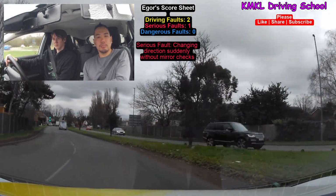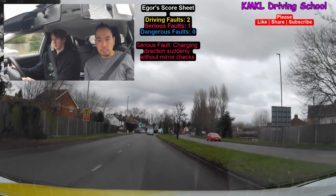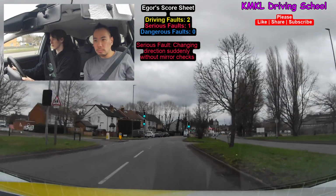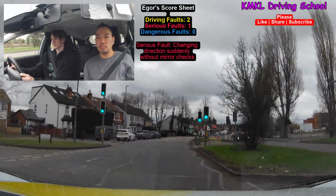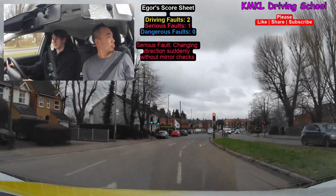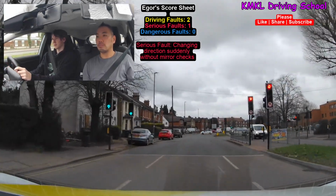Second serious fault coming up, guys. Egor needs the middle lane in order to carry on going straight at the traffic lights. He's in the right lane, but erratically changes into the middle lane without any mirror checks. So that's why I've given him another serious fault here.